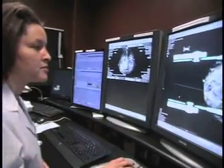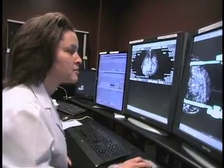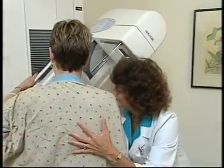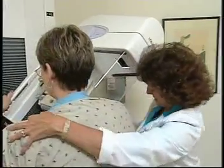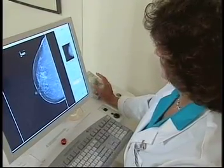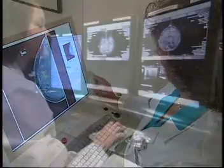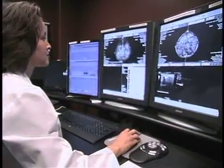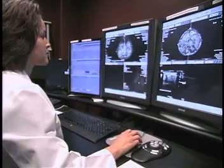Dr. Jones tells us when a woman should consider screening. One of the most important things that women need to know is that you should not wait until you feel a lump before you come in for a breast evaluation. The most benefit that we get from mammography is when you're in a screening protocol. That's when we can find things that are very small before you can actually feel them. Sometimes it's several years between the time that we would see it and the time that you would feel it.